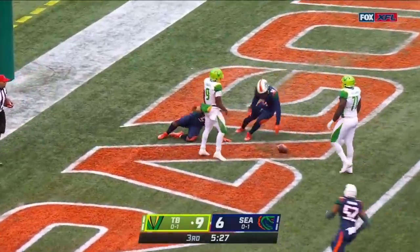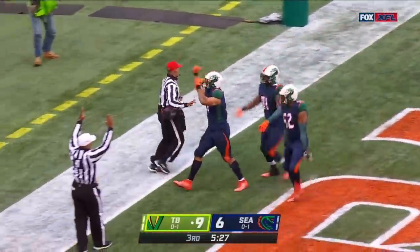Intercepted and touchdown. Wow. What a play by Marcel Frazier.